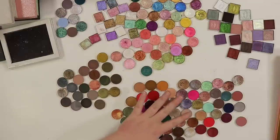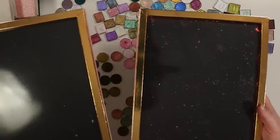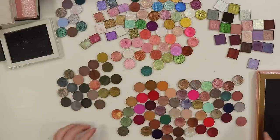While I do that, I think I'm gonna get just some of these shadows out of here. And I have a few empty palettes. They aren't clean by any means, but I'm going to put some shadows in here so I can just have some space to breathe, honestly.